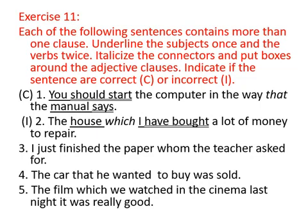طيب تعالوا نبص في أول جملة. You should start the computer in the way that the manual says. طيب you should start. أنا عندي هنا subject and verb. The computer object, in the way دي phrasal.